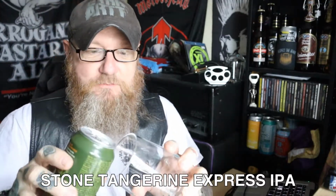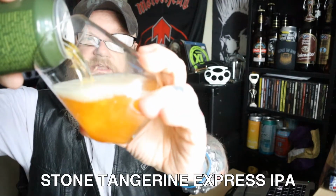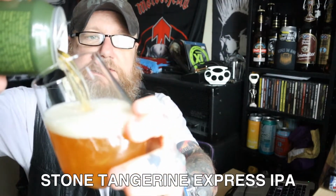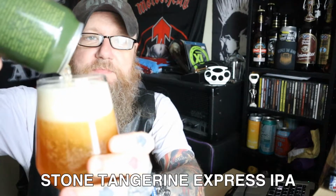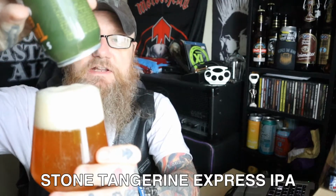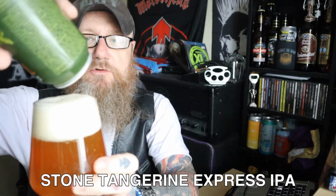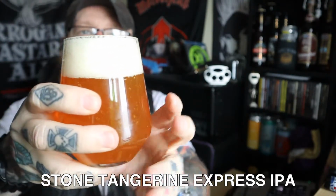Let's get it into the glass, see what we can get out of the glass. Now, they say this is an IPA. I imagine it's just one of their IPA styles. It's not a particular style like a New England or West Coast. It's just a citrusy type IPA. There it is in the glass.